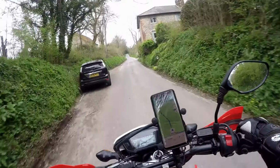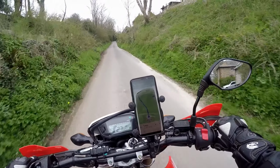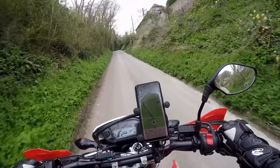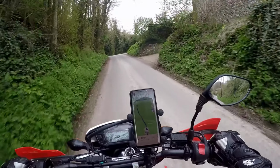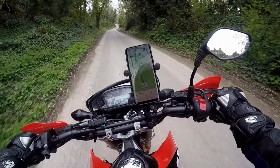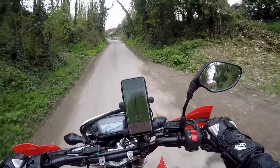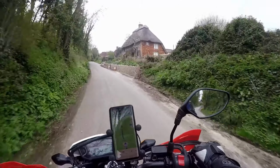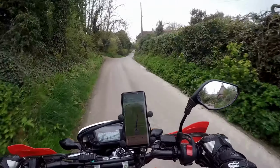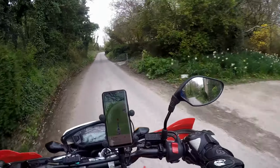I am just coming out, or in, of Alfriston direction. I've just gone past Drusilla's farm, or whatever you want to call it. And this is heading up Winton Street in Alfriston. And hopefully there's a byway along here somewhere.